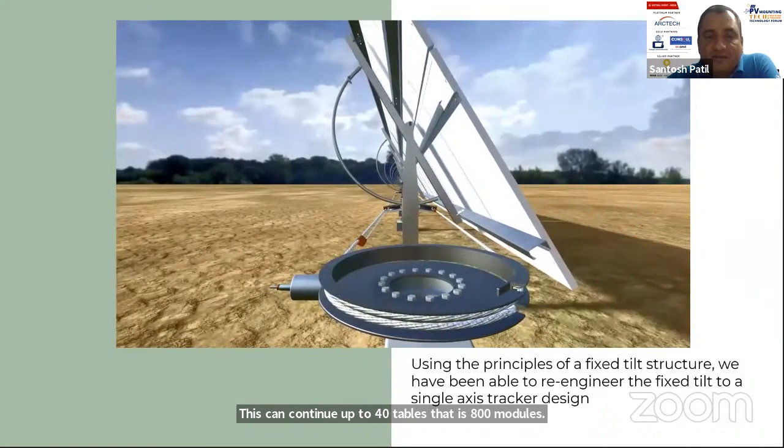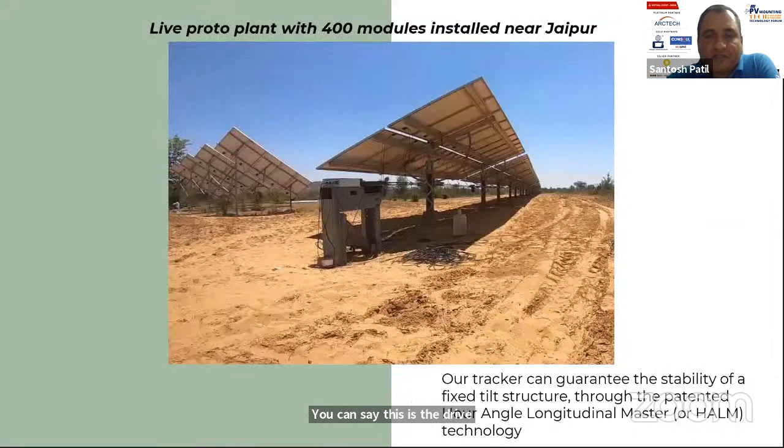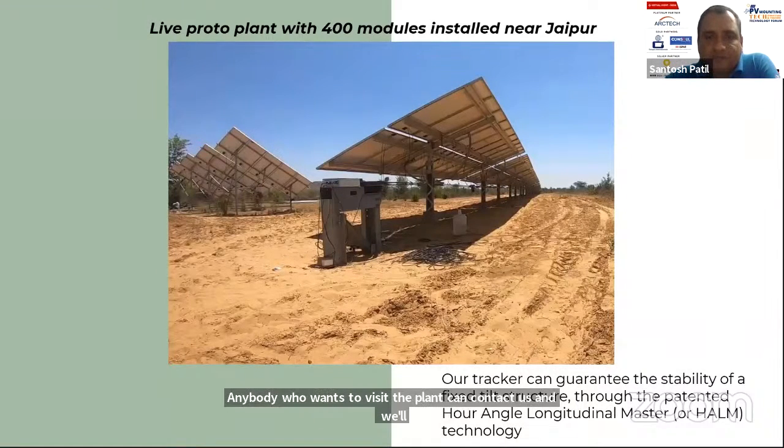This is the drive which runs the tracker. The technology is HALM, that is hour angle longitudinal master. We have a live proto plant with 400 modules installed near Jaipur in June 2020. Anybody who wants to visit the plant can contact us and we're happy to take you there.